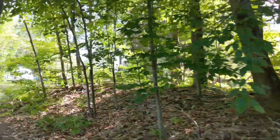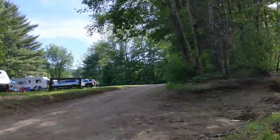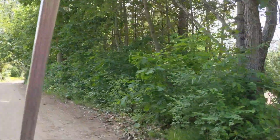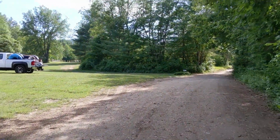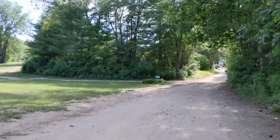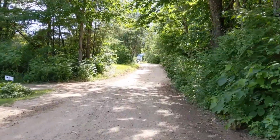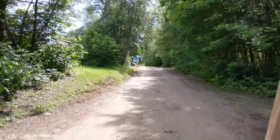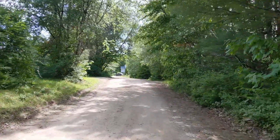Yeah, this is putting us back out here by the Firefly Hollow. And as we follow along this road, it'll take us back up to the pool area. And we're going to go show you the playground area and the other side of Turkey Jim's bridge. See you in a minute.